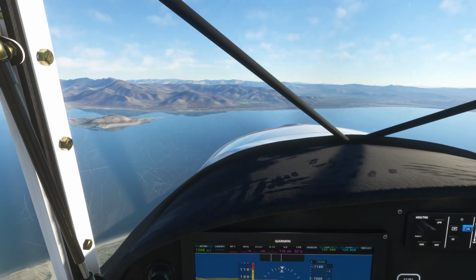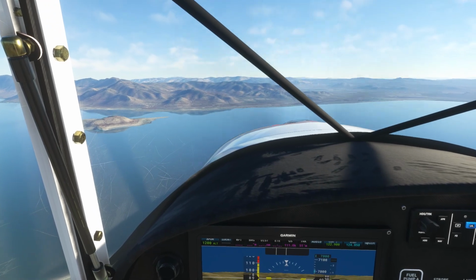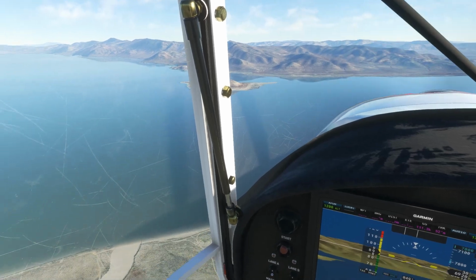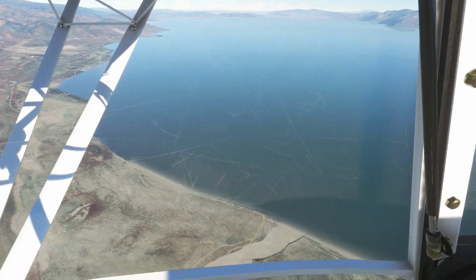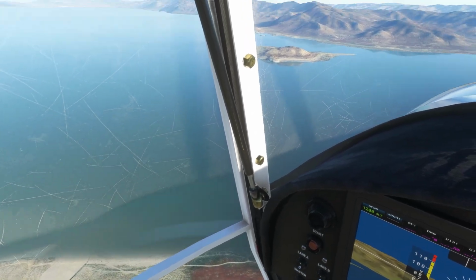Some aircraft in the sim, when I showcase them to you, it does become a little bit laborious trying to get the video done, as you're constantly second guessing the aircraft, but this one is very easy to fly. I'm pretty confident that it's not going to do anything I'm not expecting. Just coming up over the shores of the lake. We'll be crossing over the water in just a moment's time.